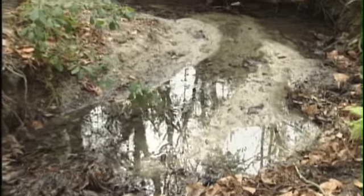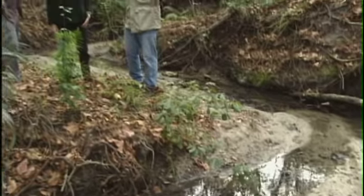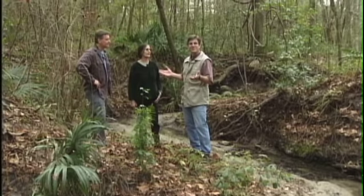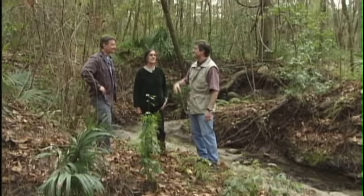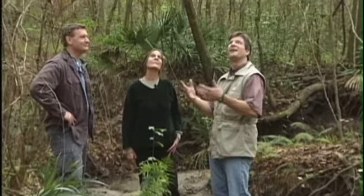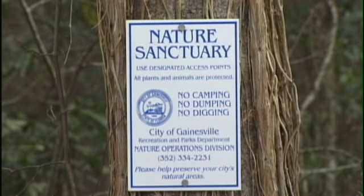So here we are in this beautiful parcel as part of the program, and we brought along Ann Bigelow, who's the manager and ecologist for these properties, and Ramesh is here, and this is just a beautiful piece of property. What kind of things are you doing to help restore it? What are some of the features that you have here within the property?